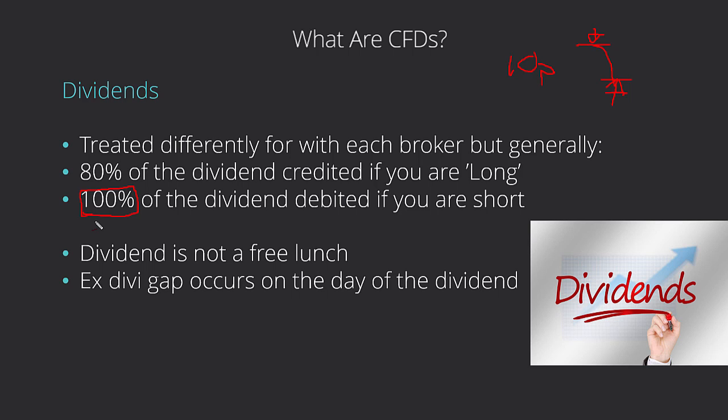So just the way the broker works is, unfortunately, you only get 80% of the dividend credited if you're long, but you have to pay the whole lot if you're short. That's just the way it is. CFDs aren't really the kind of thing that you want to be using if you're looking for a dividend portfolio. So just bear that in mind.